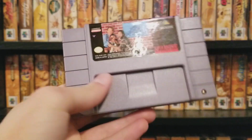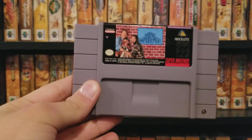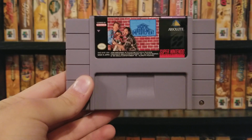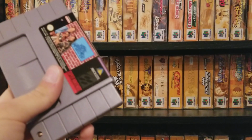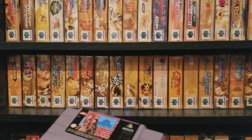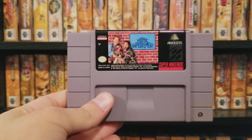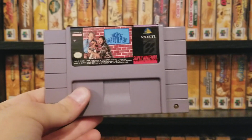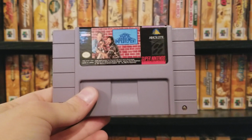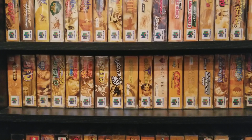Home Improvement. I got this at a flea market. I was on vacation in the Virginia Beach area, and I got this at a flea market around there for $5. This game is surprisingly not horrible, not good by any means, but it's just weird how it's this game based on the sitcom Home Improvement with Tim Allen, and you're fighting dinosaurs, and I don't know. I actually played a good portion of this game and I died, but it's weird. It's like a fun novelty game.